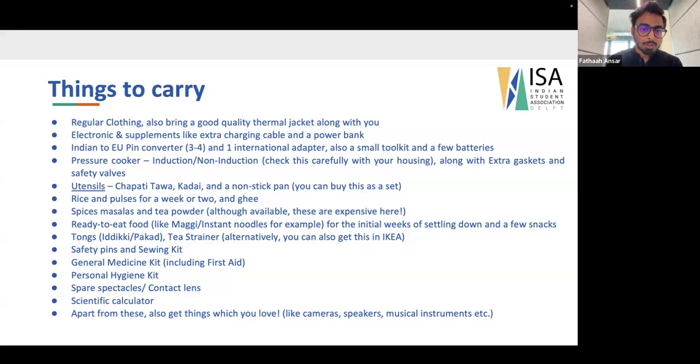And groceries for a week or two actually does help. Things have changed right now, but back when I came in 2021, there was also COVID. So there was like a quarantine where for 5 to 10 days you cannot leave the house. So that becomes even more important.